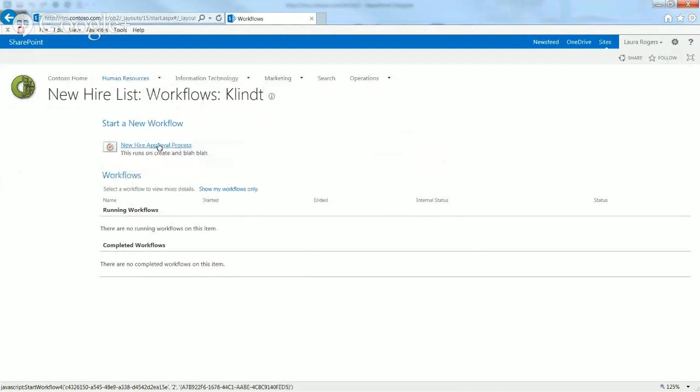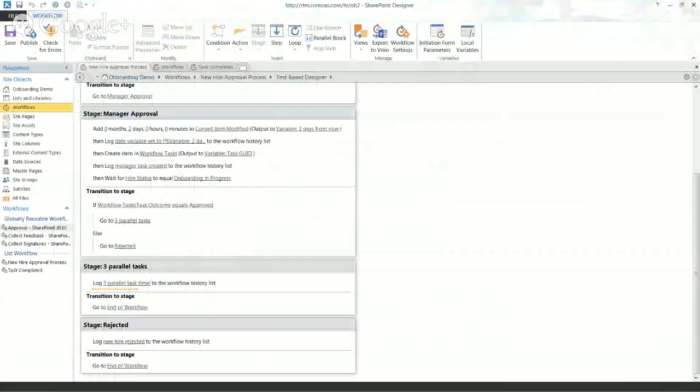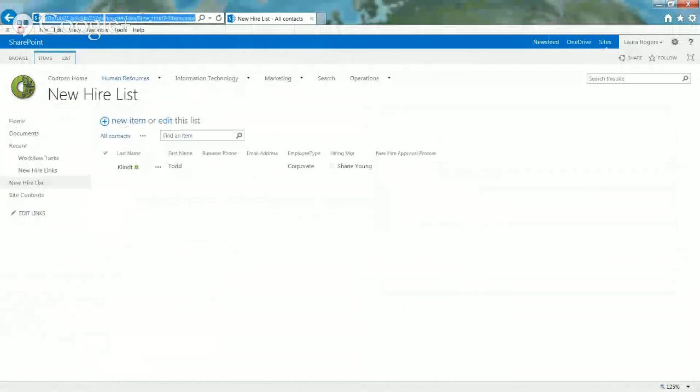Oh, and I didn't set this workflow to run. Yeah, really. I didn't set it to run automatically, so I actually have to manually trigger it. So that's one thing I have to remember to go do in my new hire. See? I want that to start when items get created. So I'm going to go ahead and make that change in there just to make sure. All right.